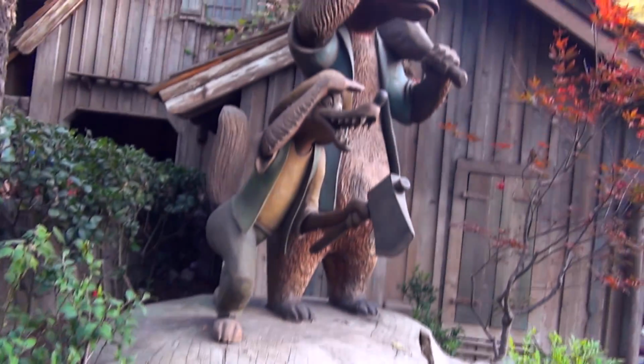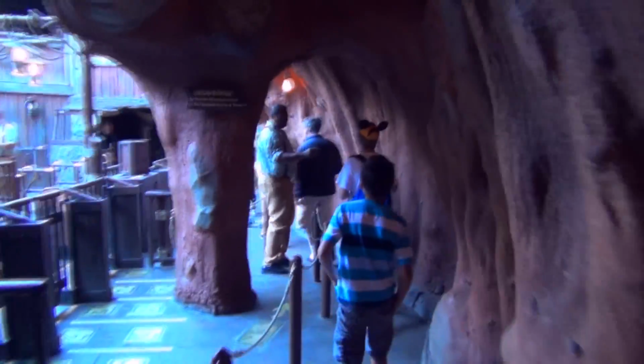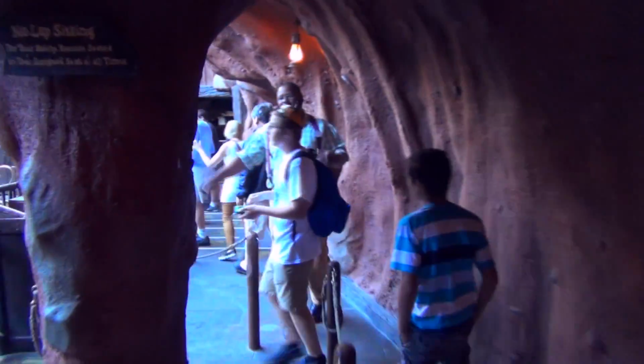The deeper into the queue you go, the deeper you go into the mountain, and the more in love you get with the attraction. And you know, it's funny, as I think about the queue, part of me wants to keep going into the ride in a log, traveling through the Briar Patch, and I get an even better appreciation for just how seamless the ride and queue are in this attraction.